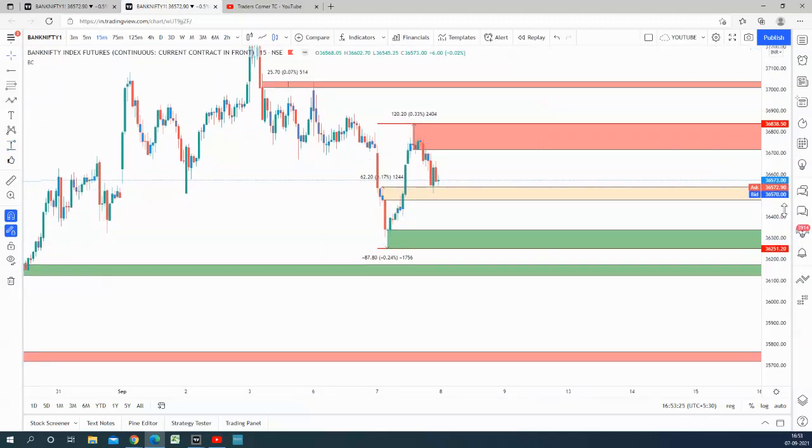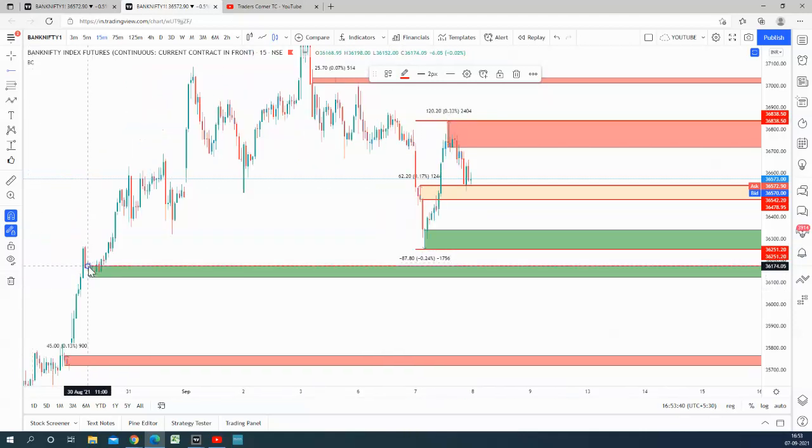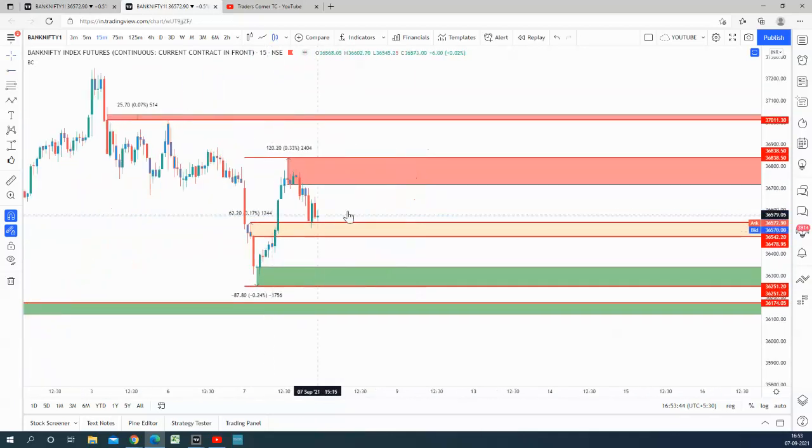Okay, you can mark these ranges. You can see the levels and the prices on the right side corner. So these will be the levels for tomorrow, and this will act as a strong demand zone.